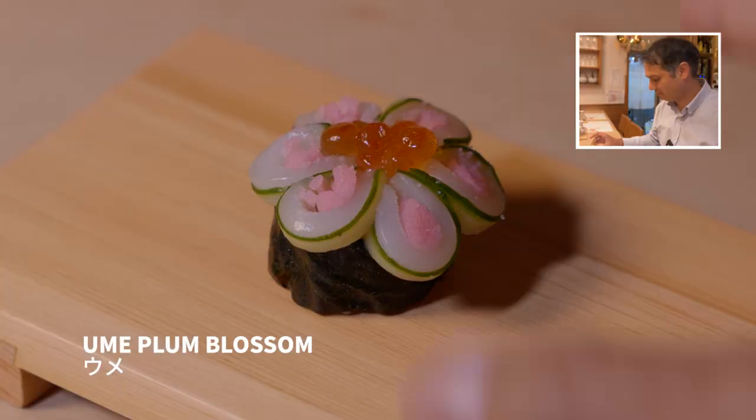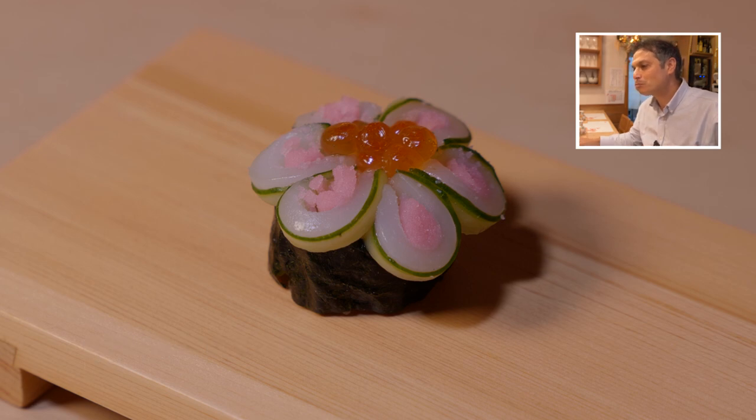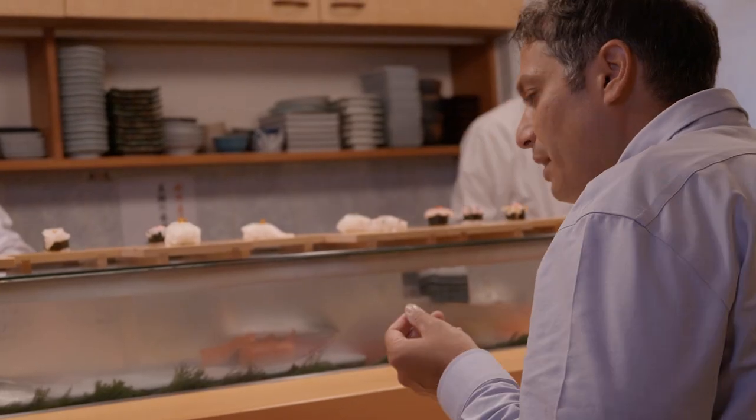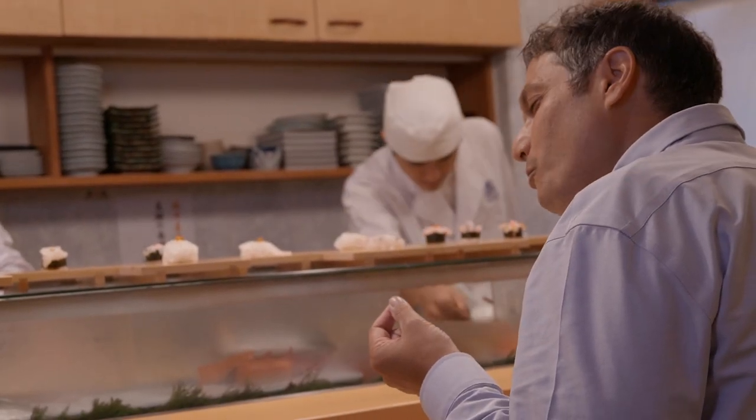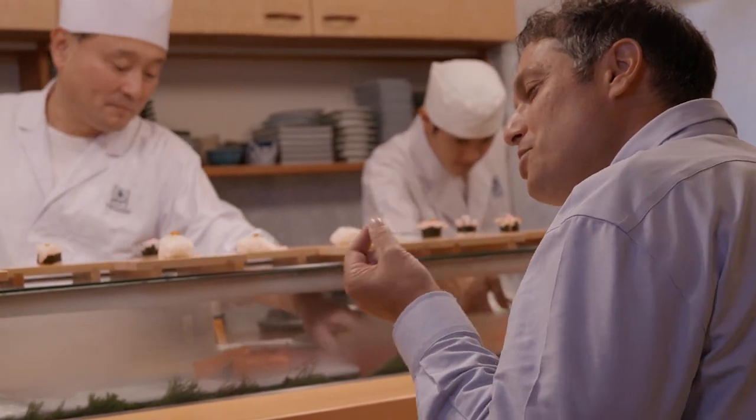This ume blossom is made with ikura, ika, cucumber, and minced shrimp meat. Mmm. That taste was a little bit different. It had kind of, I don't know. It's just I never had that minced up shrimp before in such a fine detail.